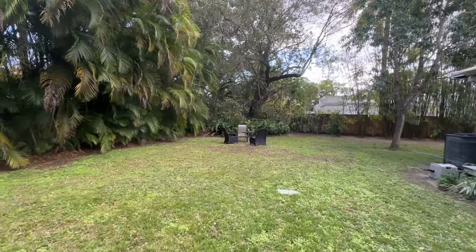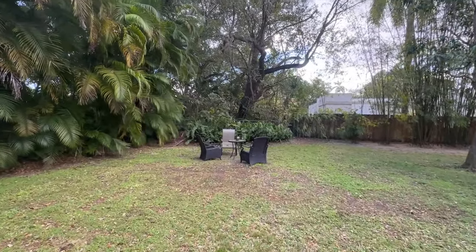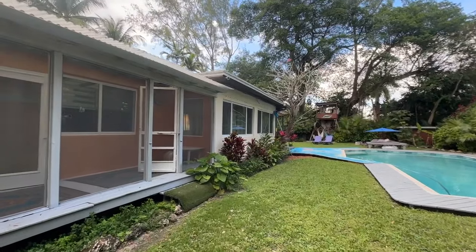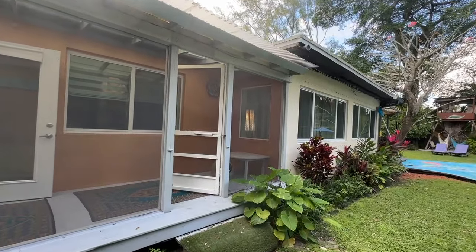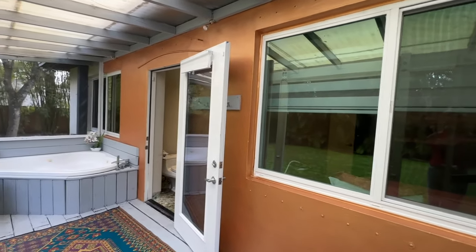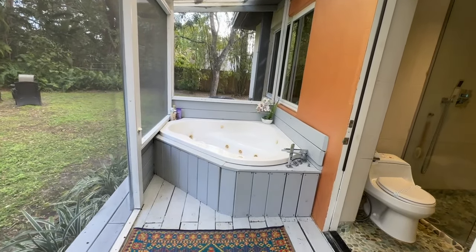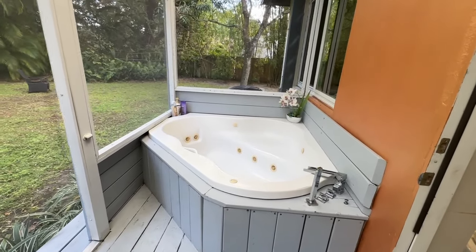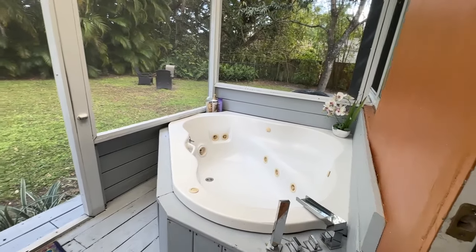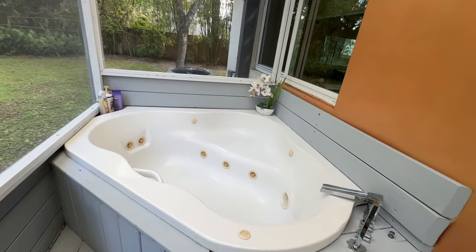Taking you to the two sitting areas in the back. It's time to explore the outdoor bathtub. Treat yourself to a real pleasurable experience in the evening or during the day, away from it all, immersed in nature. With the jacuzzi, the jets.